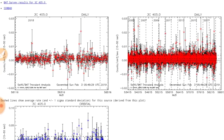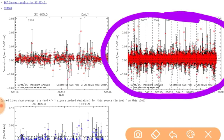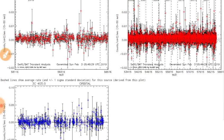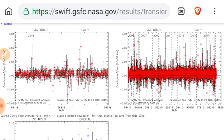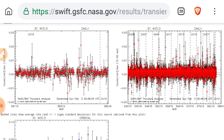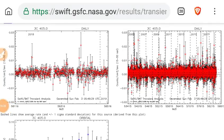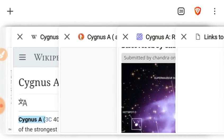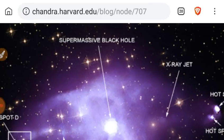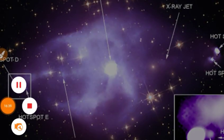You see, this is a very reliable radio source. The historic data here, we get lots of signals from this. And as far as 2019, no uptick going on there. And again, that last transient that we looked at, that was Cygnus A, the massive radio galaxy. Second strongest radio source in the sky.